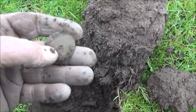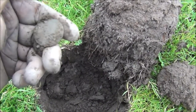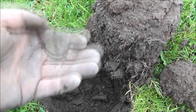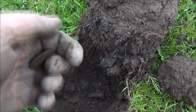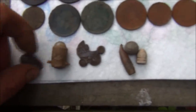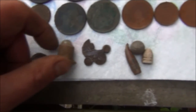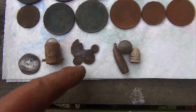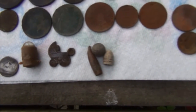It looks like a George III, judging by that raised bust on there. Just see the head there, looking to the right. A George III halfpenny. A hammered silver coin, which has been made into a love token. Cat's eye, a pram with a baby sticking out of it, and various projectiles.